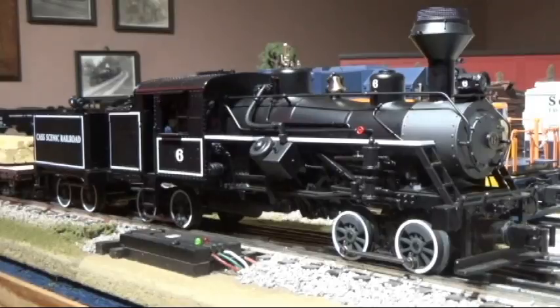I didn't really know what to expect when I ordered it. I was kind of iffy because I thought the price was a little high given how big it is, and what I've paid for other big steam engines. This is just a little engine, so I wasn't really sure what to expect, but as soon as I took it out of the box, I was pretty impressed with it. I thought Lionel did a pretty good job on it.